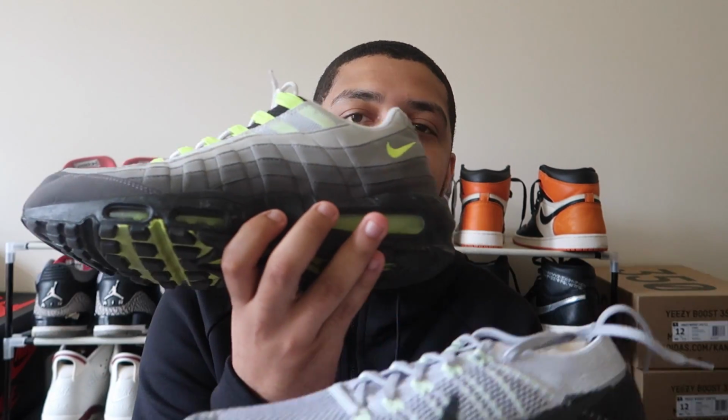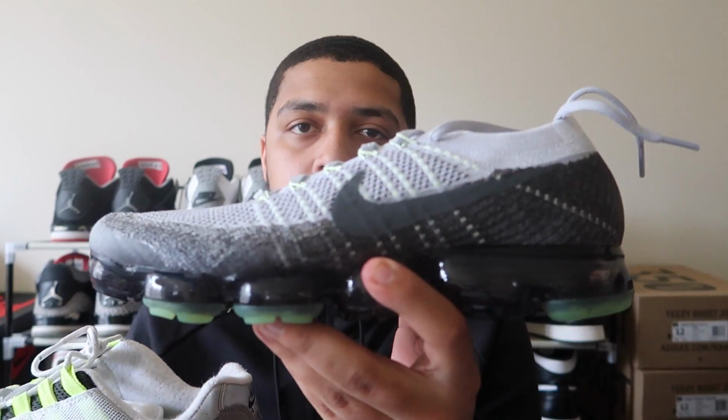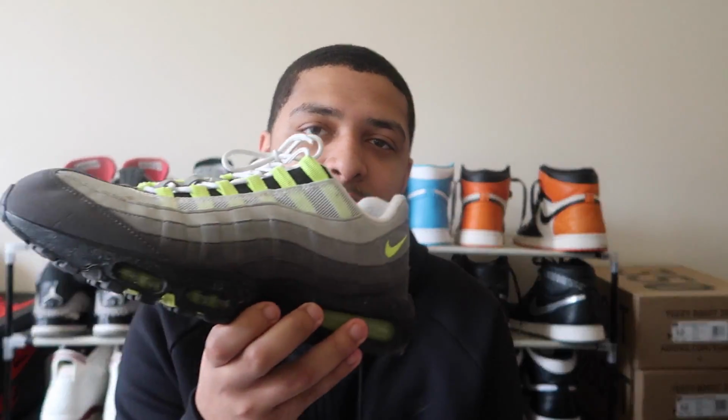This reminds me, side by side, this is basically the same, boom, boom, same color. A little bit different, but overall, you already know why they made this, because of the classic 95 right here.